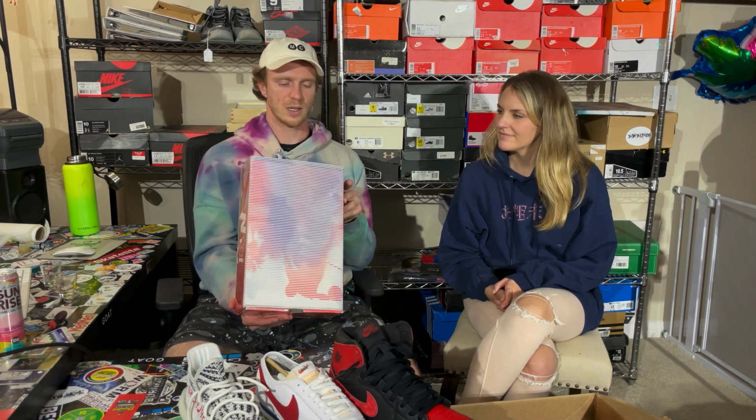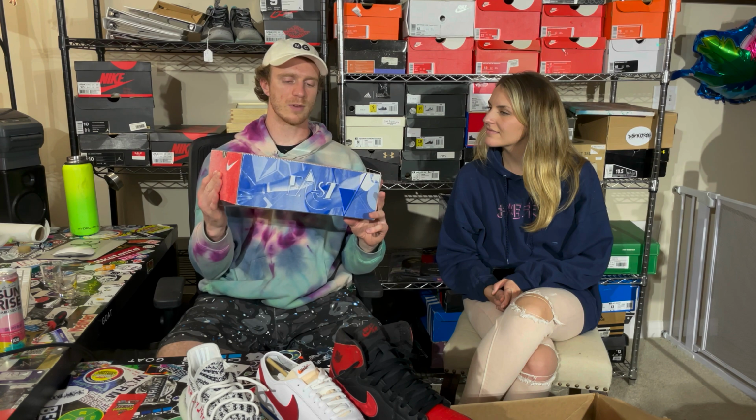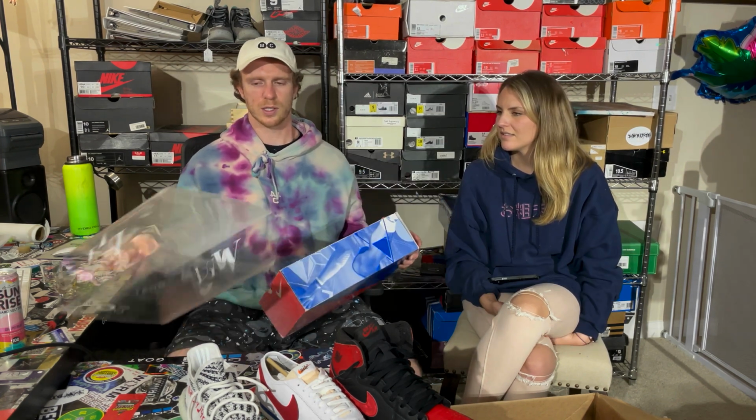It's kind of cool looking box. I've actually never seen this box before, so I'm excited to open this one, honestly. Nike Zoom KD3 All-Star in an 11. And you can see as you tilt the box, the scene kind of changes. Oh, no way! Yeah, that's pretty cool. So we start off with a really dope box.